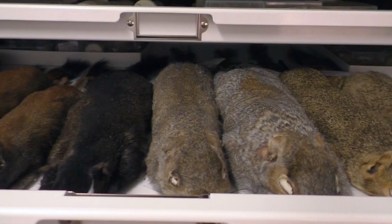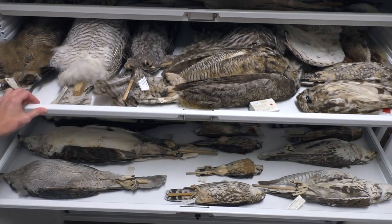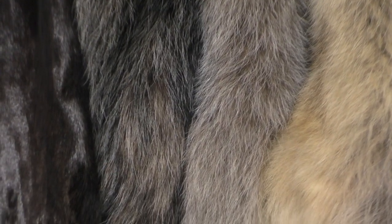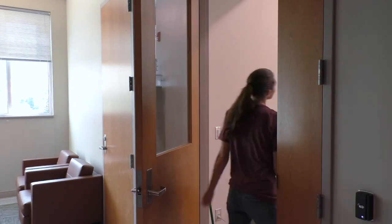Off the classroom is the storage area, where we keep collections for use in teaching and community outreach. And off of that is the pelt room, where we keep the largest tanned hides. And last, but certainly not least, we have the research archive.